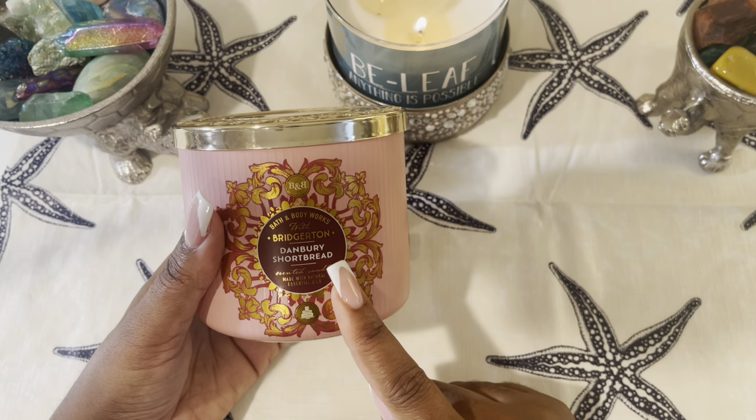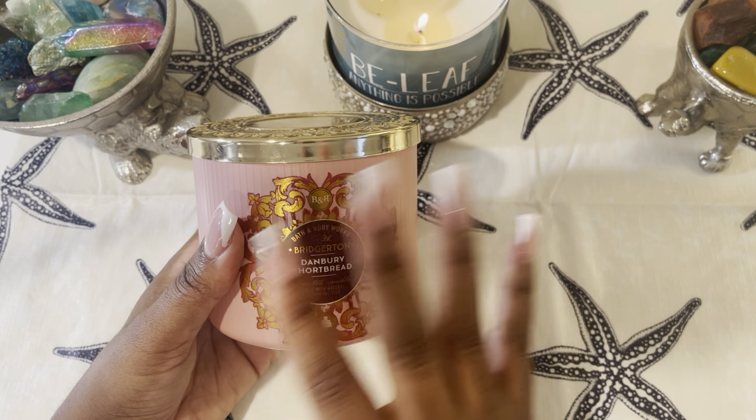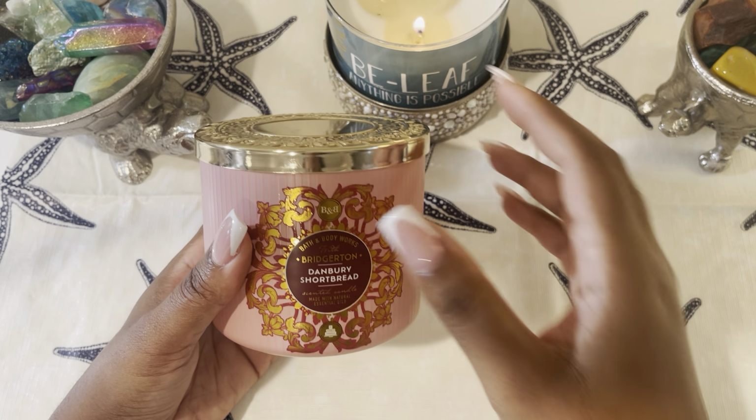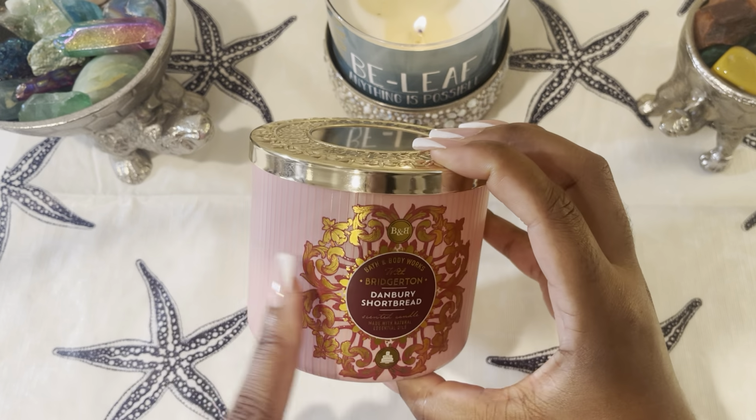They also make this one in a turquoise blue, so I really want that candle so that I can put my mermaid charms in there because I feel like it'll go better. But this is my little mermaid charm jar for right now.